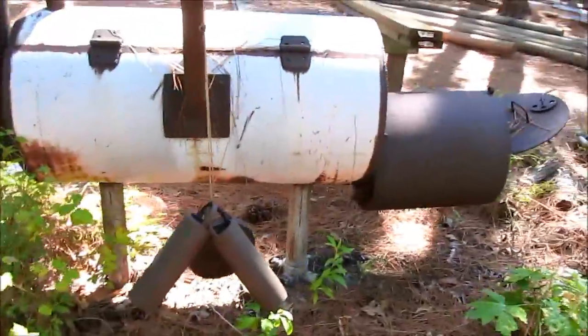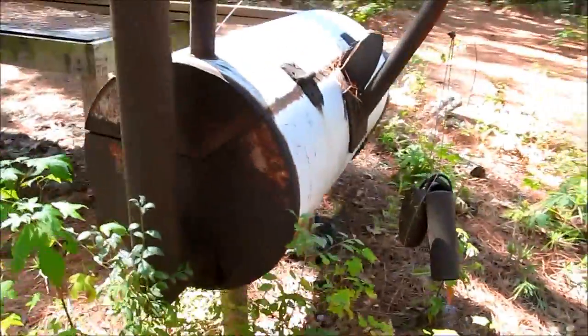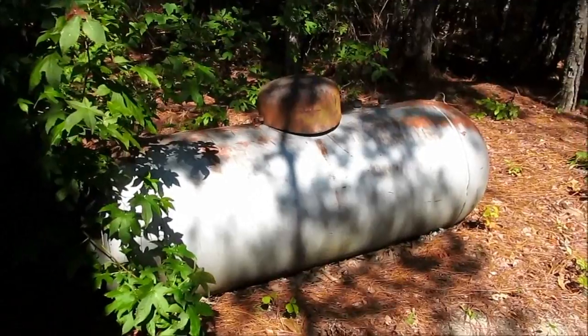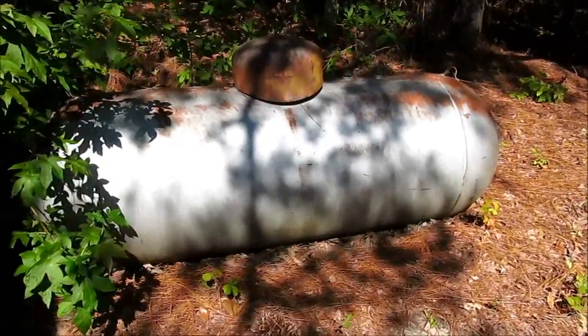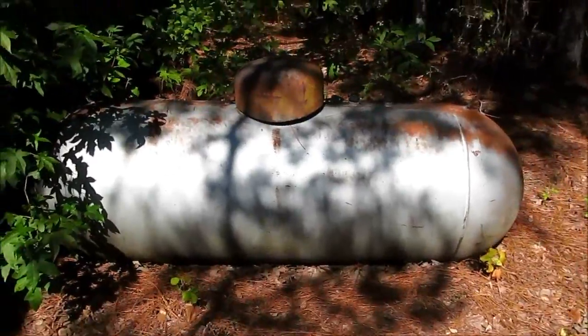Now remember, this is just one example. We're going to be covering a lot of stuff in this video. Here we have a 250-gallon propane tank. The propane can be used for hot water heaters, stoves, and even propane-powered refrigerators.